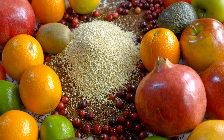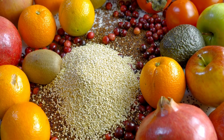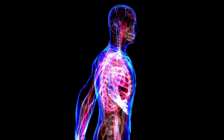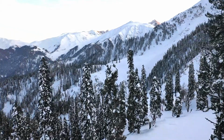Alright, let's talk about why boosting your immune system with winter foods is super important. When the temperatures drop, so does our immunity. With everything from colds to the flu going around, it's essential to make sure our bodies are ready to fight off those nasty bugs. Winter is the perfect time to focus on nutrition to keep us feeling our best.